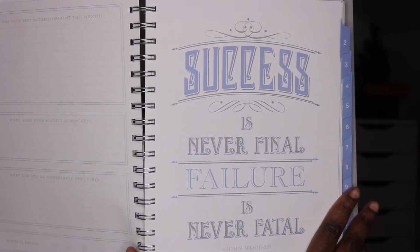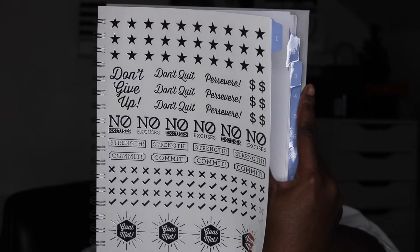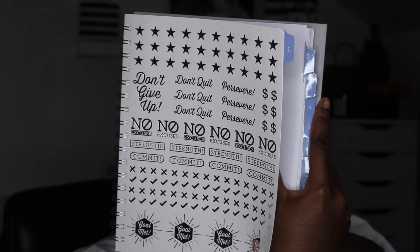Yeah, it has everything, like you can write down your habits and stuff, so you can keep goals throughout the year. And it also has some stickers in here too. Like it says, success is never final, failure is never fatal. It's really nice. And then it comes with stickers. Don't quit, persevere, don't give up, no excuses.